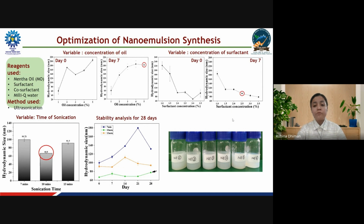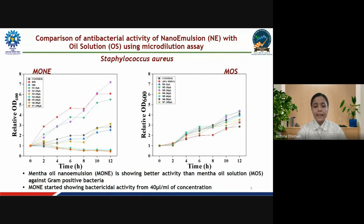After getting the final optimized formulation, we moved to the next phase of our studies, where we evaluated the antibacterial activity of our synthesized nanoemulsion against both gram-negative and gram-positive bacteria. Here in this slide, we have not just evaluated the antibacterial activity of nanoemulsion, but also compared its activity with the pure oil against a gram-positive bacteria. From these growth kinetics graphs, it is clearly visible that our nanoemulsion is showing better activity than pure oil.